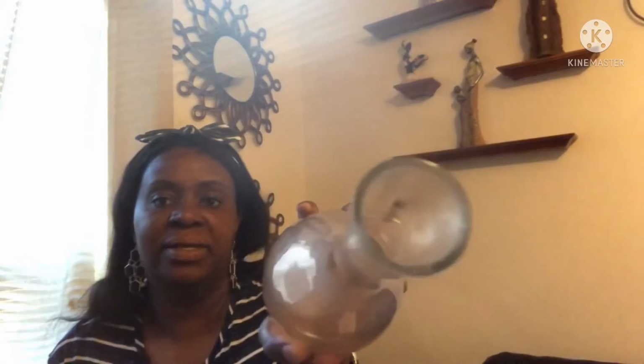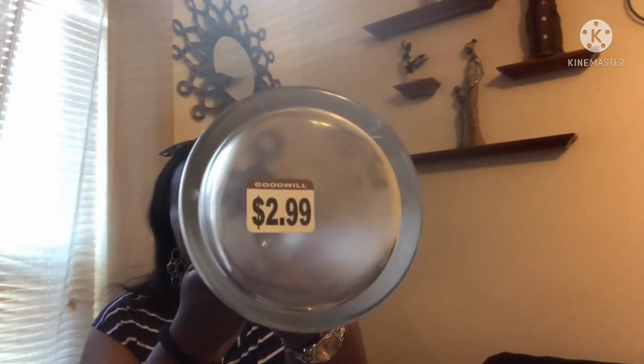Then my next item, I had this soaking. It's this beautiful decanter. That's why you see the frost on it. It's because I just washed it, and it has a beautiful frosted flower on the front, and you know I collect these type of pieces. So this is something beautiful to add to the collection. I love the stopper. So very pretty. And everything is intact. No cracks. And they had some good prices at this Goodwill. $2.99.